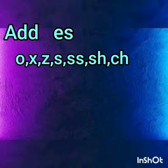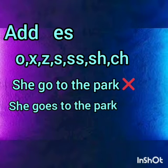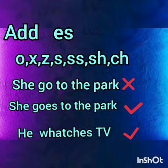Second rule, add es at the end of the verb when the verbs end in O, X, Z, S, SS, SH, and CH. For example, "she go to the park." This sentence is incorrect because, as you can see, the verb go ends with the letter O. So the correct sentence is she goes to the park. Another example is he watches TV. We add es because the verb ends in ch.